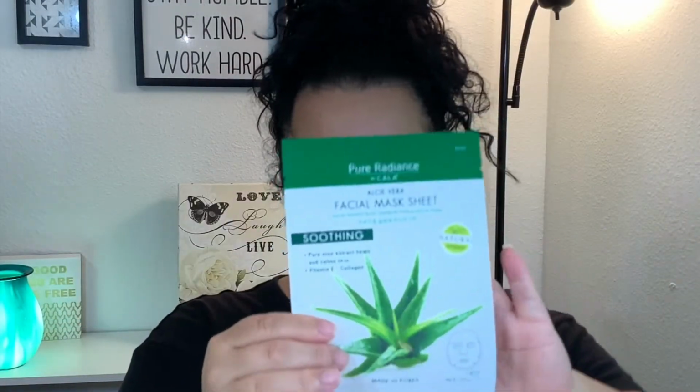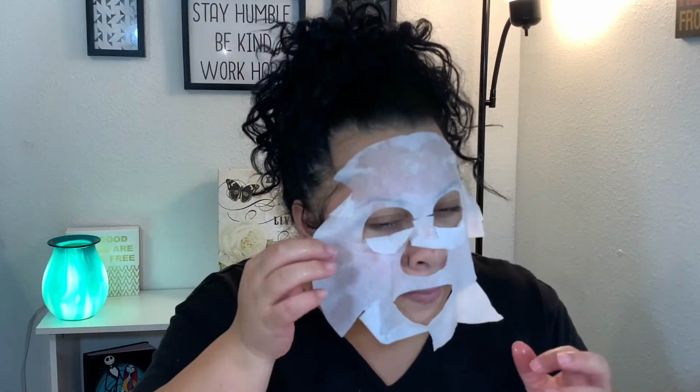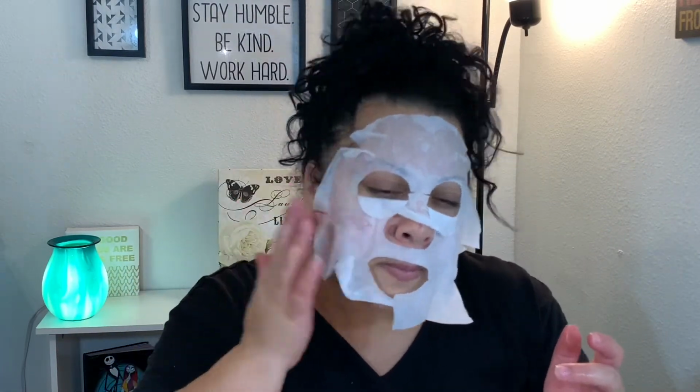And then I'm going in with another mask. I like to do this too because two masks sometimes, I feel like my skin really, really needs it. This one's the Pure Radiant Aloe Vera Facial Mask Sheets, which is pure aloe extract, heals and calms skin with vitamin E and collagen. So I feel like since I did the other one, this one will feel good, make my skin nice and fresh, and I love it so much.